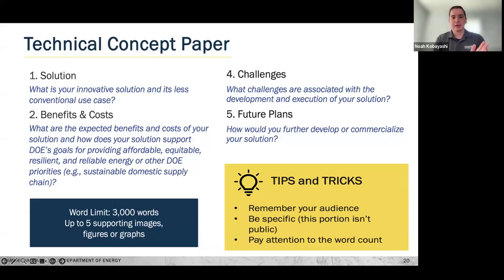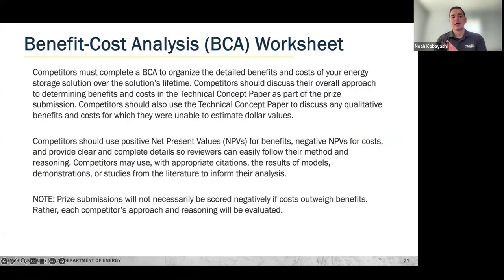And so taking a little bit more out of that second question about the benefits and costs, teams will also be asked to complete a benefit cost analysis, or BCA, worksheet. And so competitors must complete this BCA to organize the detailed benefits and costs of your energy storage solution over your solution's lifetime.